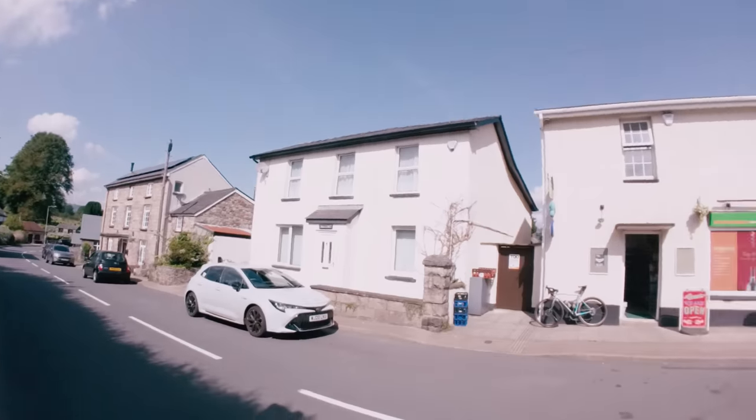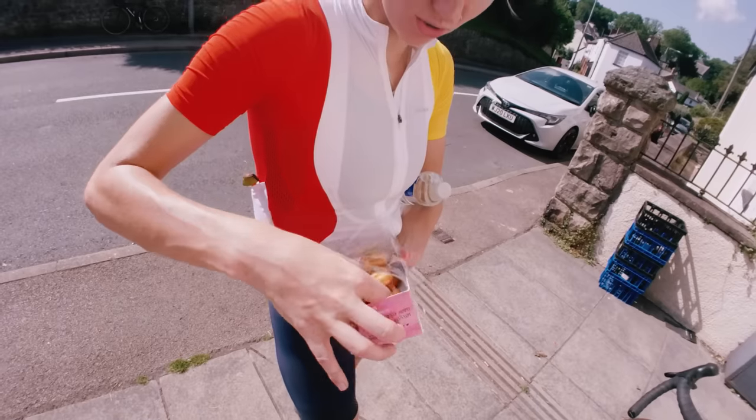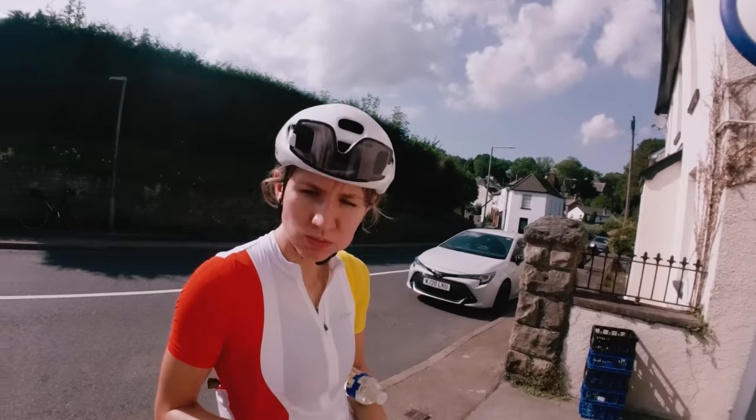Three miles in. Yeah, fresh stuff. What are you saying? Coconut. They look good, don't they? Oh, no. Not bad.